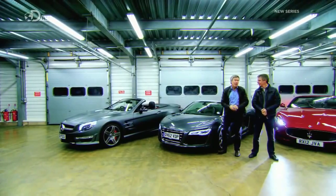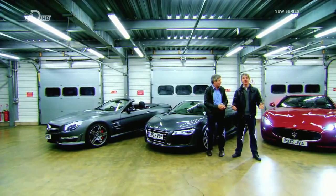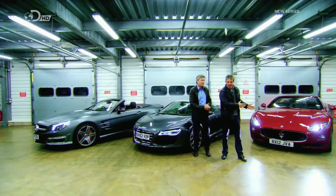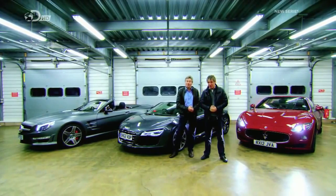Now, only 2 cars can go through to our final round, and the winners so far have been the Audi and the Mercedes. Which means we've got to say goodbye to the Maserati, which is a shame because it's drop dead gorgeous and will look right at home in Monte Carlo. But in this company, it's just not fast enough.